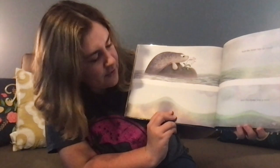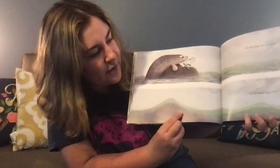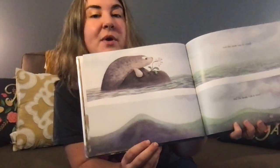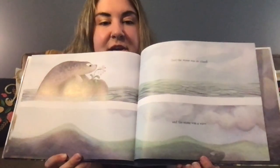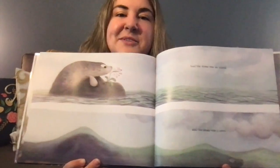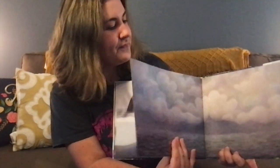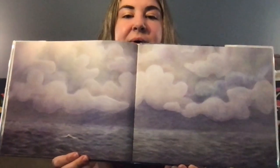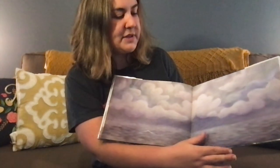And the stone was a wave, and you can see the stone underneath the water right here with the wave going above it. And then we can also see our little seal friend, and he's under the water now too. Now we see our big clouds, our stormy weather. Let's see what happens next.